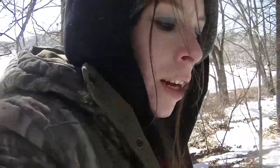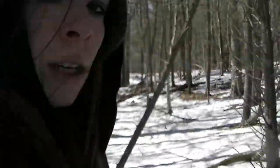Across the little fields into the woods where the wind is dramatically reduced. So we're going to see where this leads us to. There doesn't really seem to be much of a path here. We're just kind of going for it.